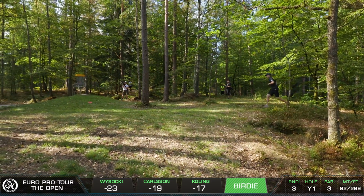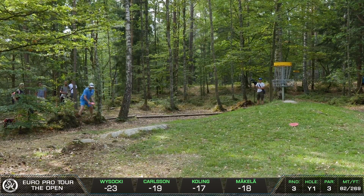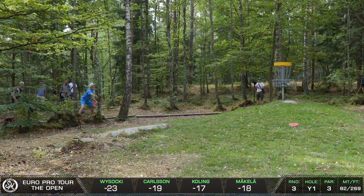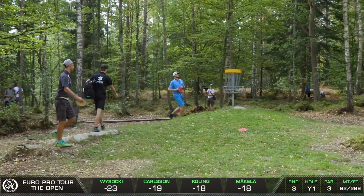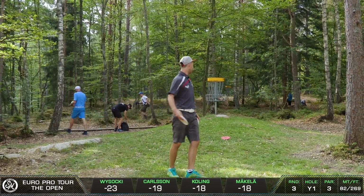Oh! And that right there is a great way to start. Not only was he 14, 15 meters out, elevated basket definitely makes that putt that much more difficult. Oh yeah, you can get an easy roll there. Oh, starting off with a bird as well. Nice. Yeah, good little straddle putt there to start off the round. Makes you feel good about yourself and your life and the way things are going.